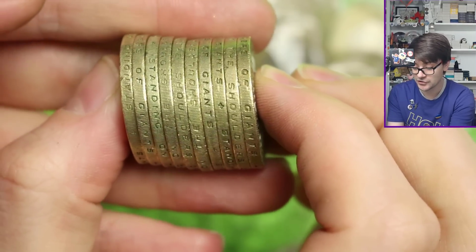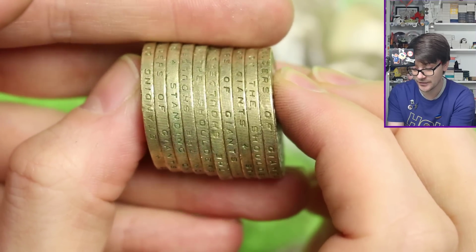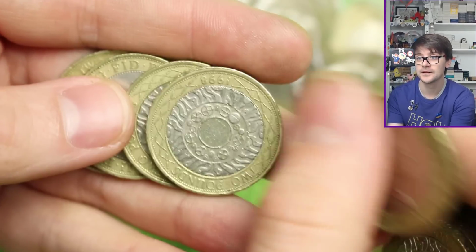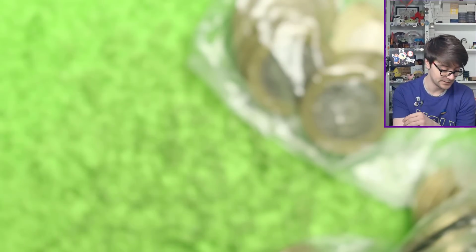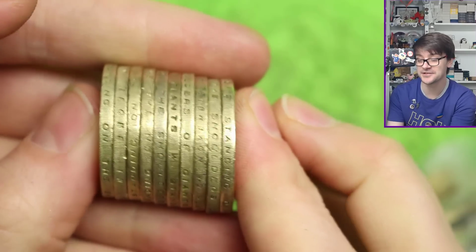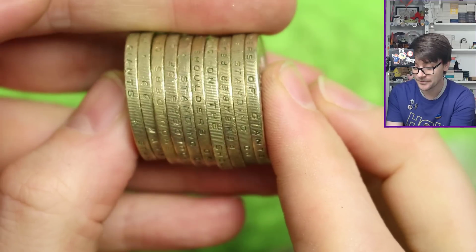We've got giants, shoulders, giants, giants, shoulders, shoulders, shoulders, standing of giants, standing. We'll just double check, in case I've missed something. That's all fine. We'll try again. Although we have technically found something by the edge inscription, just not a commemorative, which is what we actually look for. Okay, giant standing.